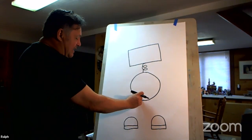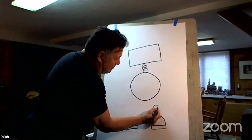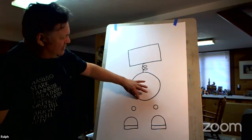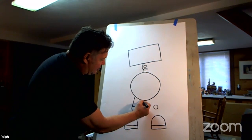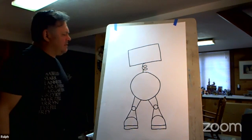How are you gonna connect your feet to your body? Again, you could do springs, you could do two lines. Maybe have a kneecap in the middle. So I'm going to make a little kneecap, a circle in the middle here. So how is this going to connect all together? You could do two lines going down to that circle, and then I have two lines going down to the feet. So there's my little robot's legs.